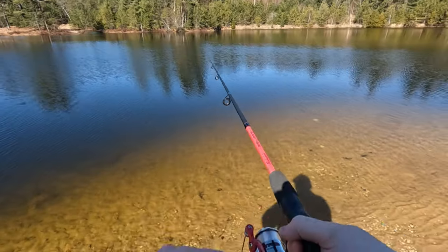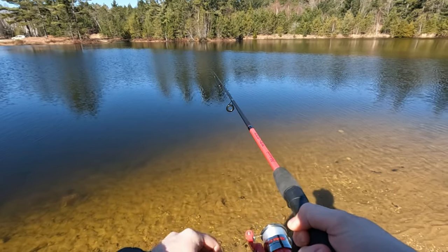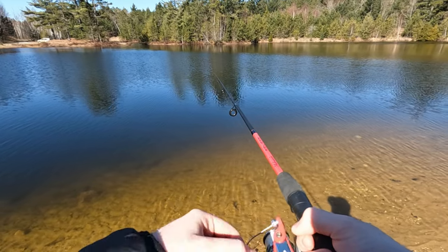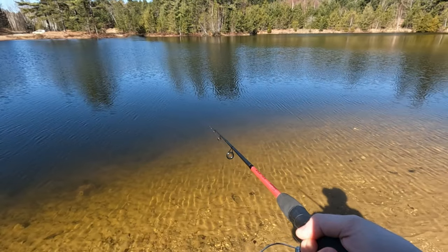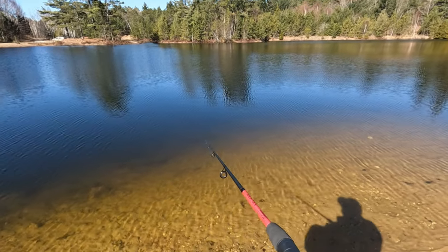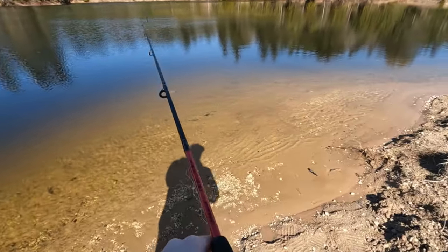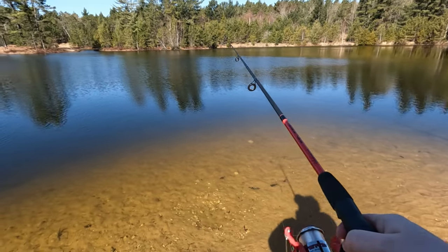Let's get my lines into the water and see if we can catch any delicious and beautiful trout. Nothing but a warm, mild, beautiful day. This is just how I like it. It's really nice to finally get out here and start doing some spring trout fishing. There's a couple other fishermen nearby, because there's another car across the pond.